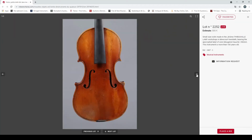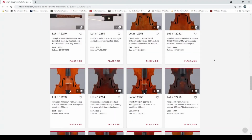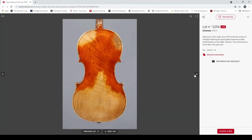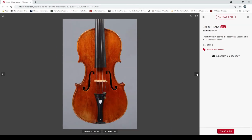Small size violin, JTL Workshop. 20th century Mirecourt violin with a Breton mark. Mirecourt violin around 1870, School of Grandjean. 20th century violin with an Ordonne label.